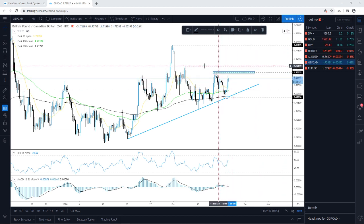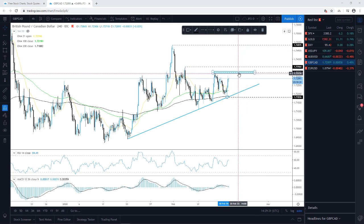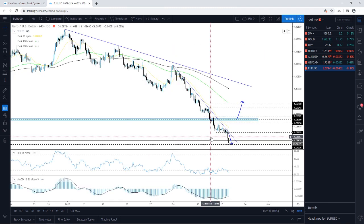If it can, then yes, keep your eyes on the high of the 5th of February, and then we'll keep an eye on the highest point of January near the 1.7481 zone. So again, guys, very attractive setup building up, but let's wait and see which way that's going to break through to.